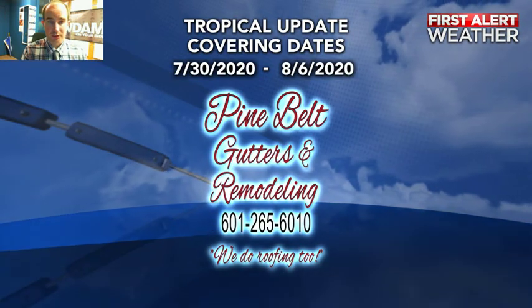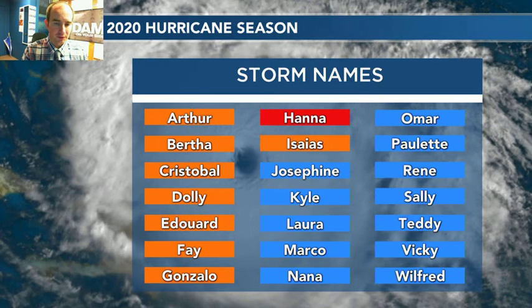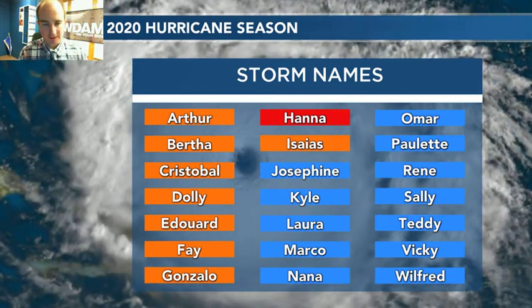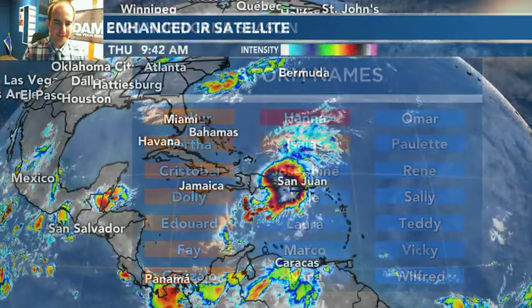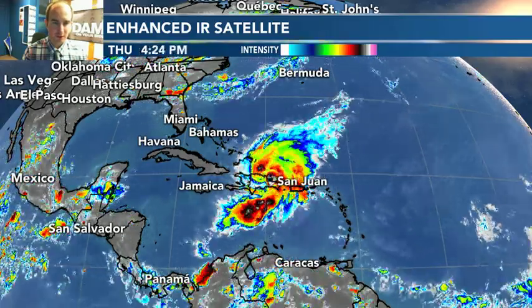A lot going on in the tropics, and most of it is surrounding Isaias, the newest tropical storm that we got out there. Next up is going to be Josephine, Kyle, Laura, Marco, and then Nana as we round out that second column, and you can see Isaias in here looking really stout.